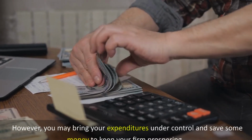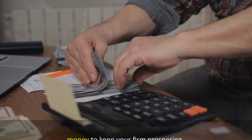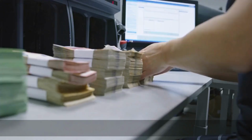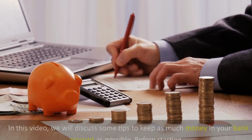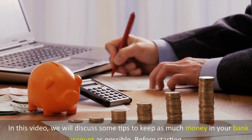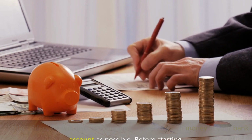However, you may bring your expenditures under control and save some money to keep your firm prospering by making a few cuts here and there and changing certain techniques. In this video, we will discuss some tips to keep as much money in your bank account as possible.